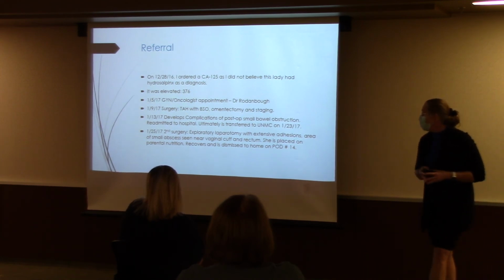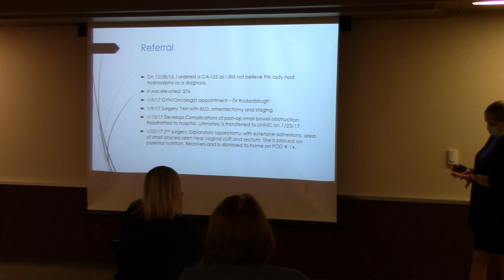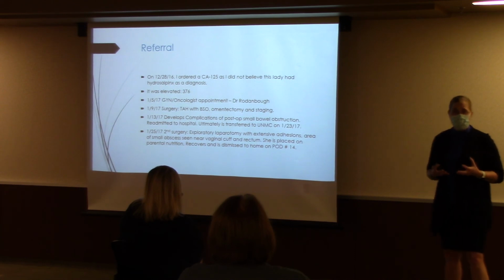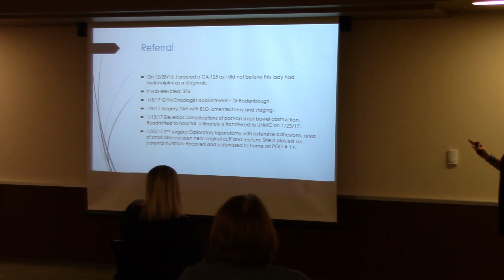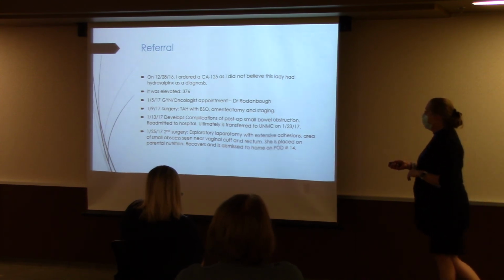Unfortunately, she developed some complications. She has some adhesions in there as well. She has a small bowel obstruction. She has to be readmitted, transferred. She just really had a rough recovery. And I think they had to go in a second time. This is even before we knew exactly what was going on, or whether we did chemo or whatnot. But she has a second surgery within 2 weeks of her first because of a small abscess, which can happen. And she's placed on parenteral nutrition. She can't eat. And finally, she recovers and she goes home 14 days after her second surgery.